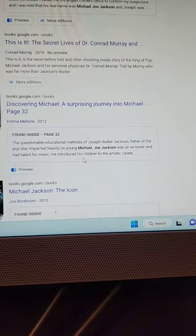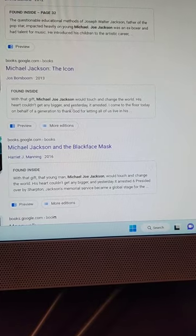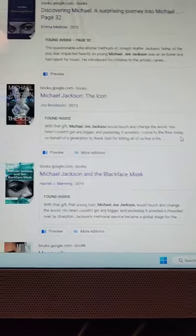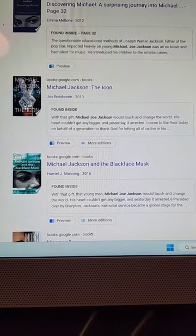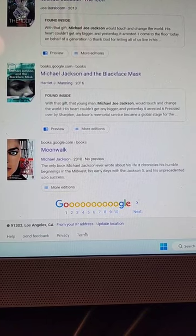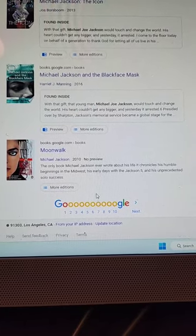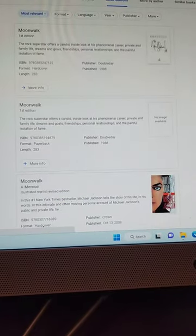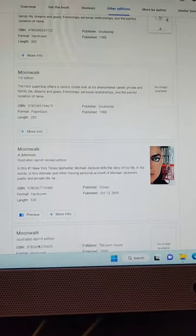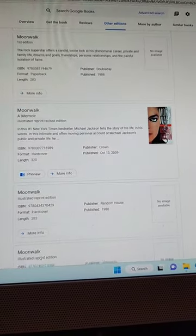Let's see. No, Joe Jackson, the Xbox, so you got to be careful with those. With that gift, Michael Joe Jackson would touch and change the world. Here it is, another book, Michael Joe Jackson, right here. Moonwalker, they have that in there. But I didn't see where they had it; this is 2010, so there are other editions to it. So probably the 1988 edition has his real name in it.